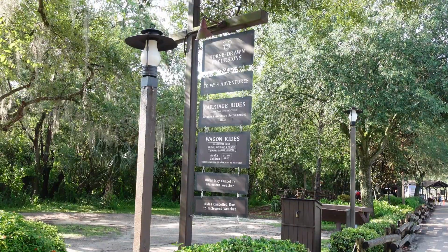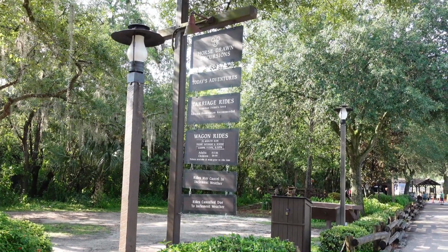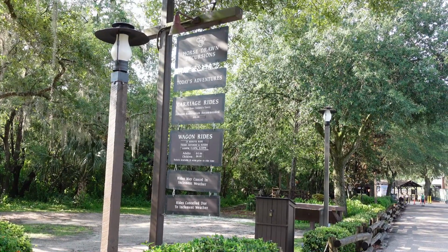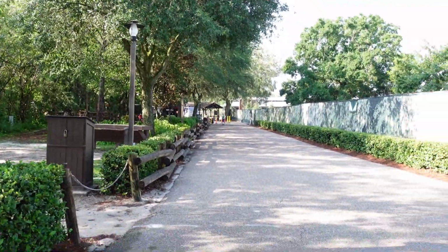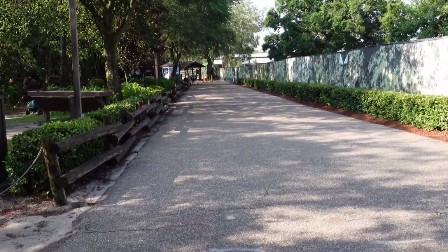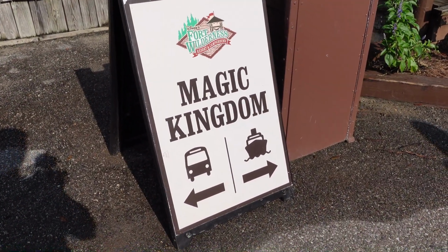Yeah. Right here, right past Pioneer Hall, is where you can do your wagon rides. The wagon rides are 25 minutes, $12 for children, $8 for adults. And I believe they also pick up here for the horse-drawn carriage excursions. Right past there is where you'll find the bus loop, so you don't actually need a golf cart. You could use the buses to get around here. And the buses can also take you, it looks like, to Magic Kingdom based off the signs.